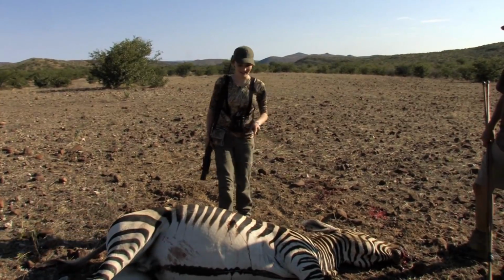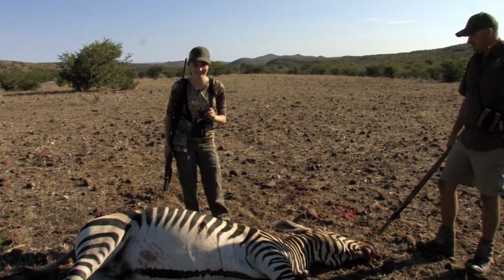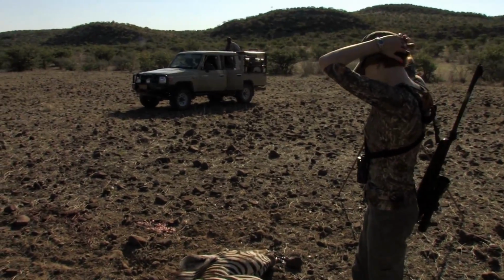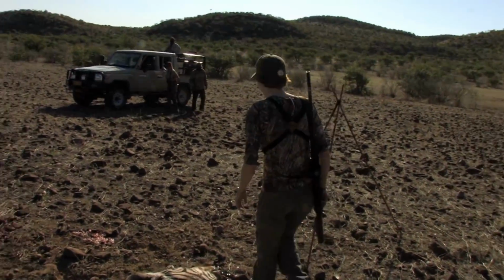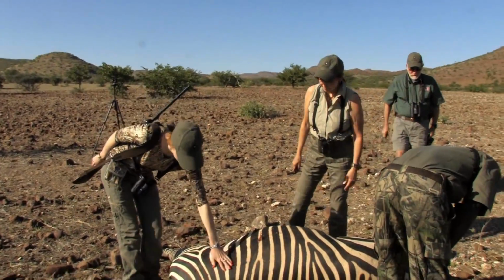I have not shot a mountain zebra since my very first trip to Namibia in 2003. This is really exciting. Look how pretty he is. He was asking for it too. He was the only one in the open. This is amazing. He is just gorgeous.